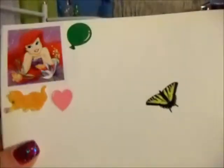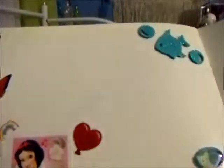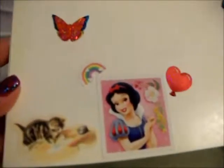Page number 4. Okay, now page number 5. Okay, now page number 6. Okay, page number 7. Page number 8. Okay, now page number 9. And page number 10, which is the very back.